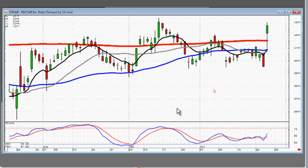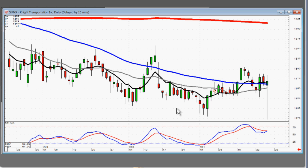And KNX. Night transportation. It's a long-legged doji today. However, your magnitude of profits on this one is kind of limited. And you're kind of in a flat stage. I might be looking at this too big. Let's see what it looks like.